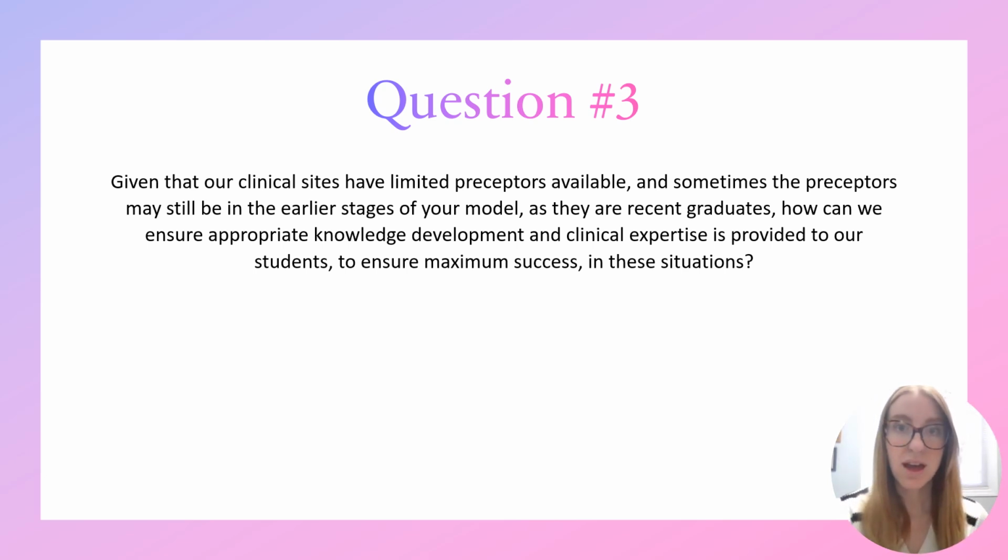Question 3. Given that our clinical sites have limited preceptors available, and sometimes the preceptors are still very much in the earlier stages of your model as they are recent graduates, how can we ensure appropriate knowledge development and clinical expertise is provided to our students to ensure maximum success in these situations?